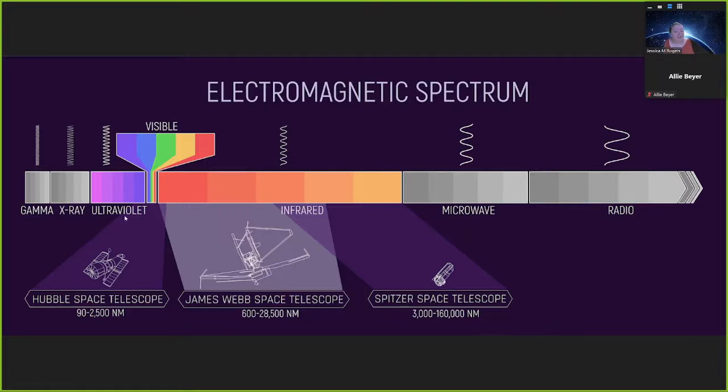So as I said, James Webb is looking in the infrared part of the light spectrum, whereas Hubble was visible, a little bit of infrared and a little bit of ultraviolet. James Webb is going much deeper into the infrared than Hubble does, into what we call the mid-infrared. Now, the reason we are looking in infrared is for a couple of reasons.